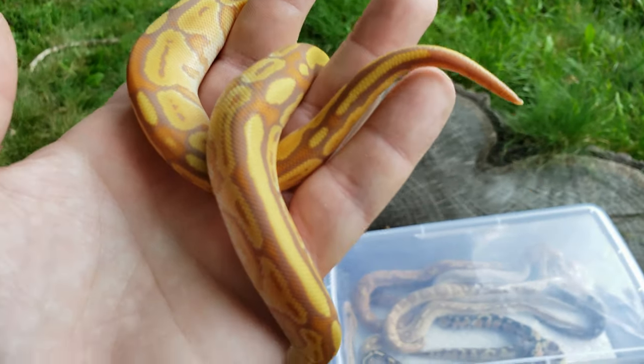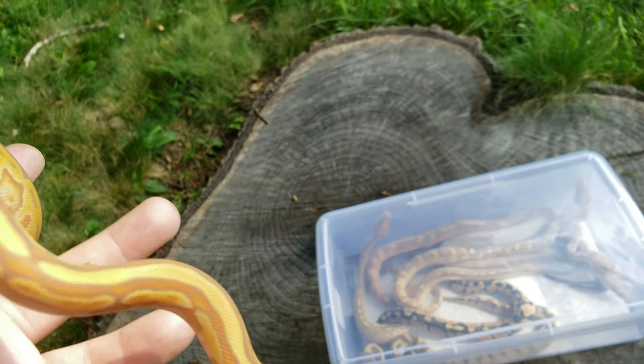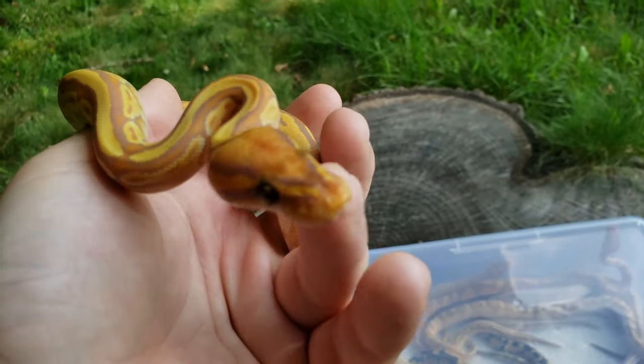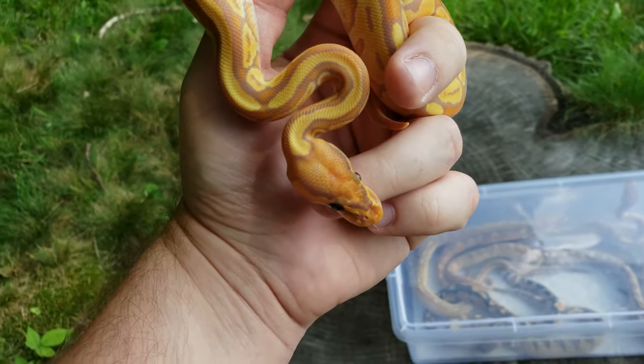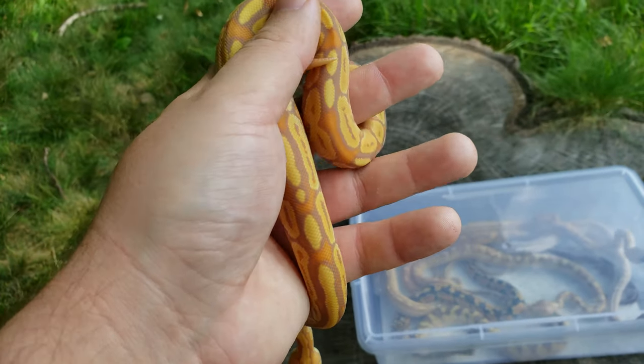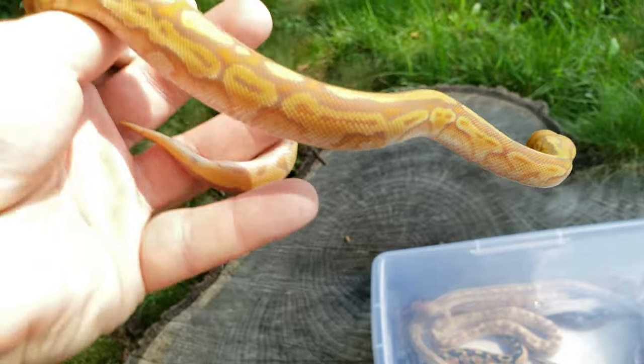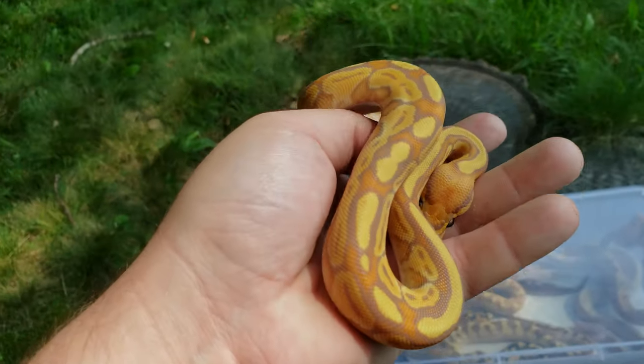Since this is a banana Bongo, and we also have some other Bongo things laying around. But I wasn't really expecting that male to have Bongo. I thought he was just a pastel banana lesser Enchi. But I guess Bongo and Enchi are kind of like banana and lesser, where they kind of mask each other a little bit, so it's not as extreme of a reaction as you would think.